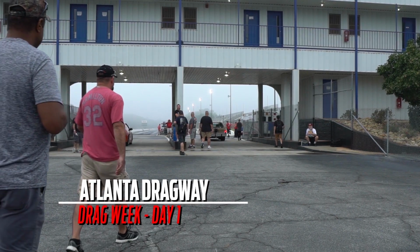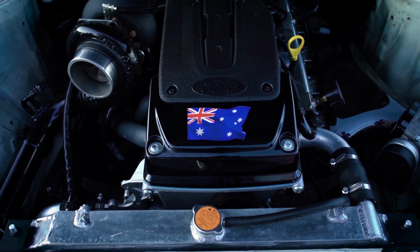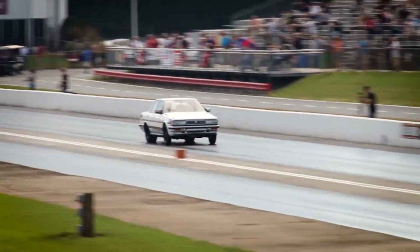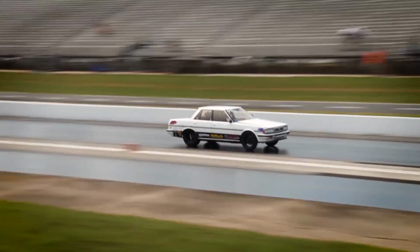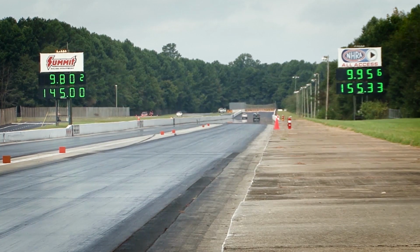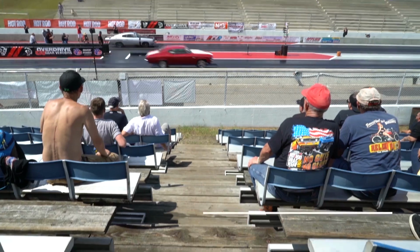So this Barra engine is a very common engine in Australia, not ever offered here in the United States. You can hear Mendices pull the turbo and blow the tire off. Ben Neal goes 116 in the 8th, and the right-hand drive Cresta goes 980 at 145 with a 60-foot time.